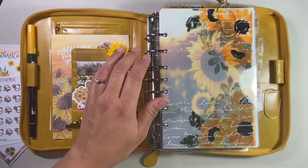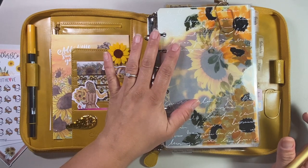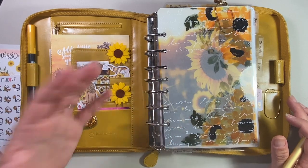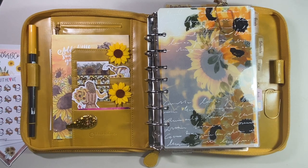I never thought I'd go back to a disc planner, but when I saw Jane using the junior disc bound, I fell in love because it's still the same size as what I'm using. So I like the heft of it. I like the feel of it. And I don't really need to carry around my work binder.